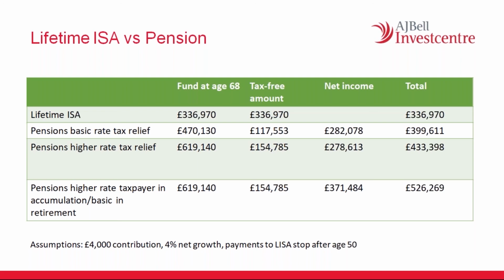The lifetime ISA, your fund at age 68 is £336,970, and this is the total of what you get back. If the person is over 60, there's no withdrawal charge. They get the full amount of the lifetime ISA back.